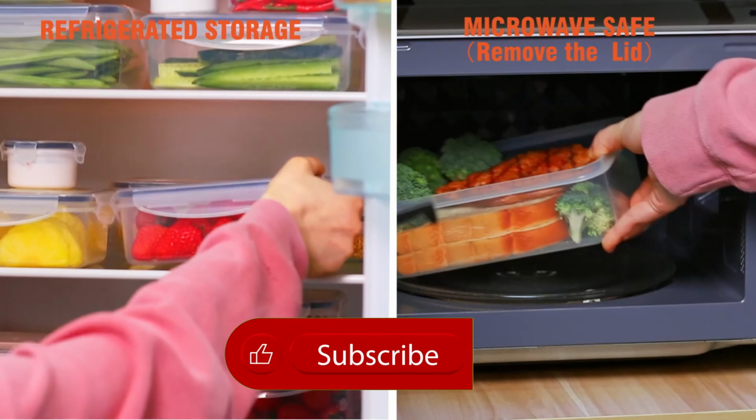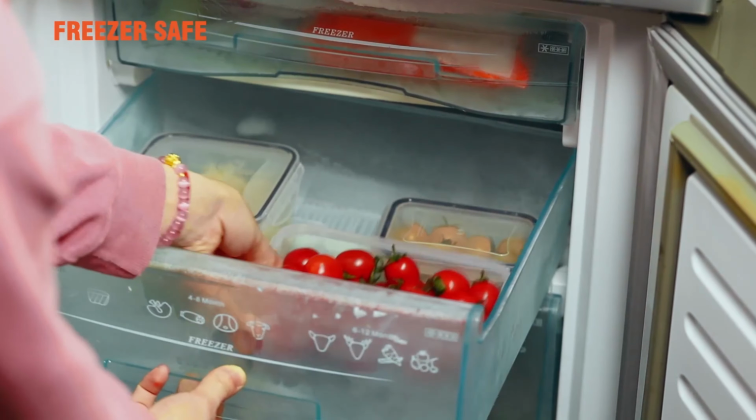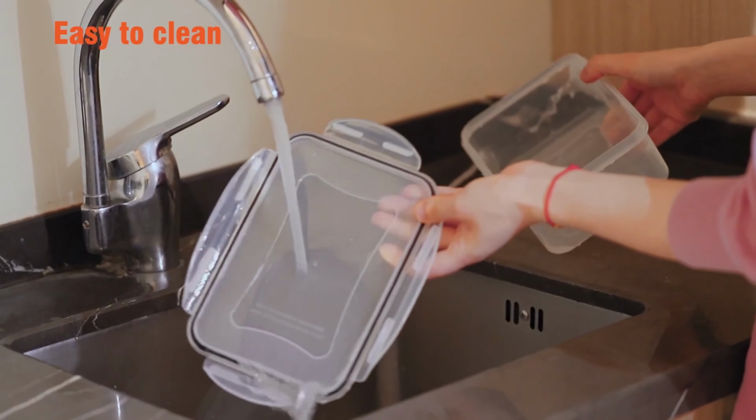Microwave and dishwasher safe, and they stack perfectly in your fridge. BPA free and clear, so you always know what's inside. Less food waste, more money saved. A fridge that finally looks organized.